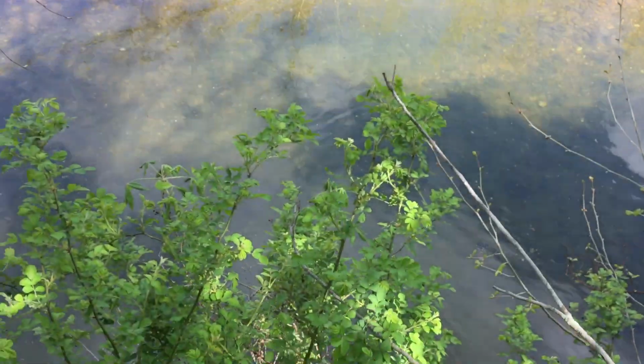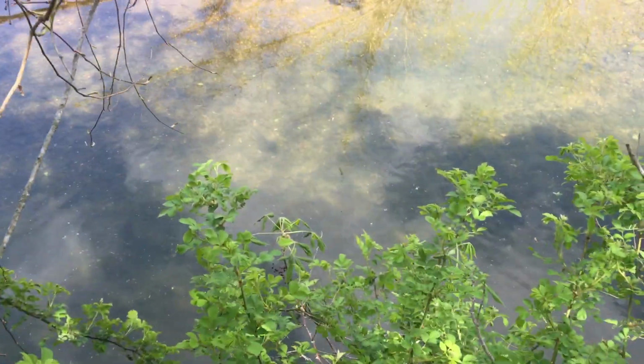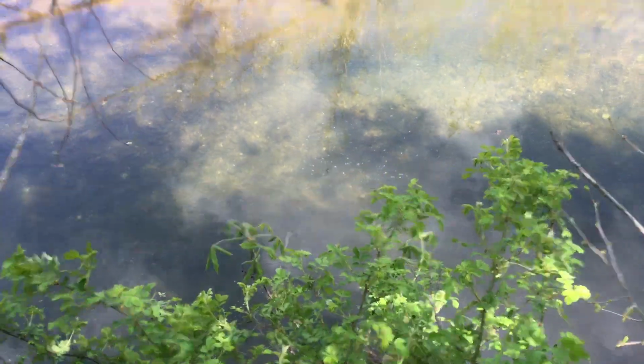That's a beautiful deep hole. Oh, there's a big fish down there. I really doubt it'll come through in this video, but there's a pretty good sized bass right on the bottom there. I don't think I can zoom in, maybe. Excellent.